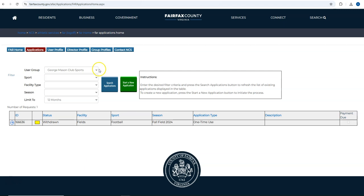within the county. So if you're looking for a field for your club, for example, a one-time use, which would be like a one-time game, this could happen on multiple different weekends. So if you're looking for 3 different games on 3 different weekends, you would need to submit 3 different one-time use application permits. There are deadlines when seeking a permit.